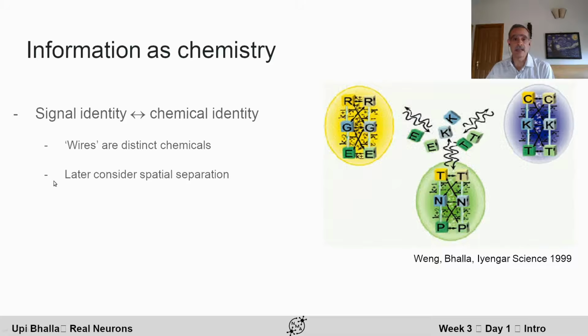And we will later consider spatial separation, which in fact hugely scales up the amount of information that you can process through chemistry, because the length scales of chemical spread of diffusion are much, much shorter than the length scales of electrical signal flow, which means that you can compartmentalize chemical signaling very, very precisely.